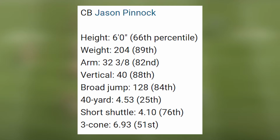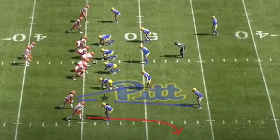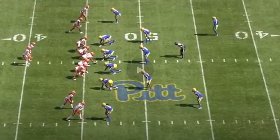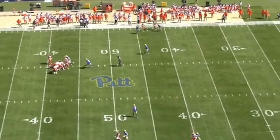So just right off the bat, his physical profile is definitely playing the part of a corner, or even a versatile safety-cornerback combo. But here we're going to look at this first play. He's going to be lined up on the bottom of the screen up against the tight end in press coverage, and the safety and linebacker on the strong side of the field where he is are going to be trapping the number 2 receiver. So Pinnock's really in a complete one-on-one situation versus this tight end. But these are the types of situations I think he's most comfortable in because of the play strength and length that he has. As you'll see here, he's going to jam up the tight end with that strong outside hand, and he just suffocates him throughout the rest of the route.